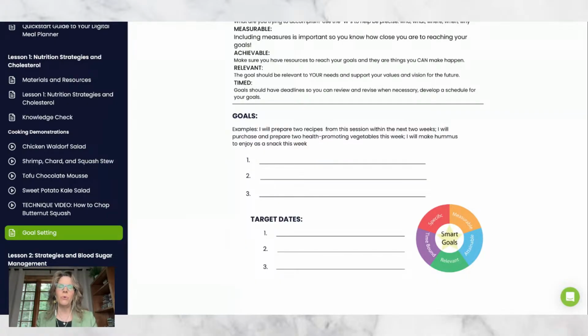And we'll go back to, I will prepare 2 breakfasts. Each are going to have half a cup of whole grains in it before the end of this week, or before we meet the next time. Or even more specific, I'm going to prepare the 2 recipes that you gave me before the end of this week. So just really specific. It has to be really achievable.